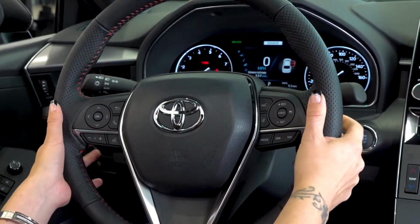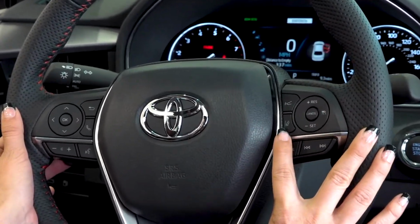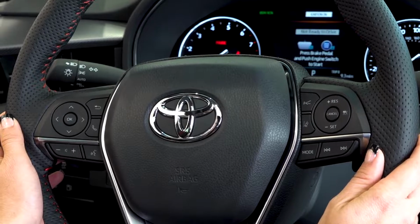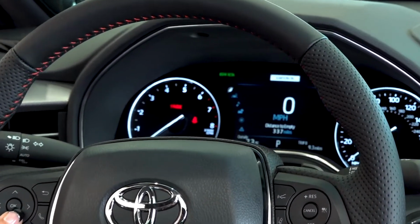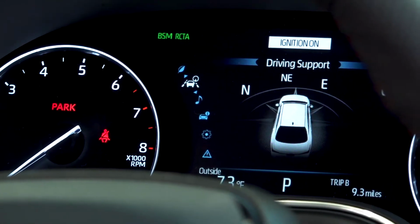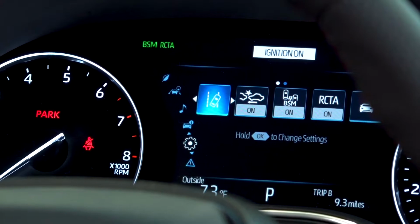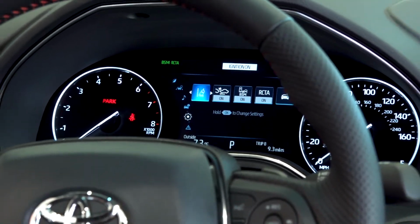Up here on the steering wheel, we've got paddle shifters, as well as here on the right, we have the ability to turn off that lane departure alert and also use the dynamic cruise control. Here on the left, we have audio and voice commands. And then we also have the digital display for speed, as well as navigation. A lot of what's here for the driver is also in the infotainment center. And then down here, we have the ability to turn on or off some of those Toyota Safety Sense safety features.